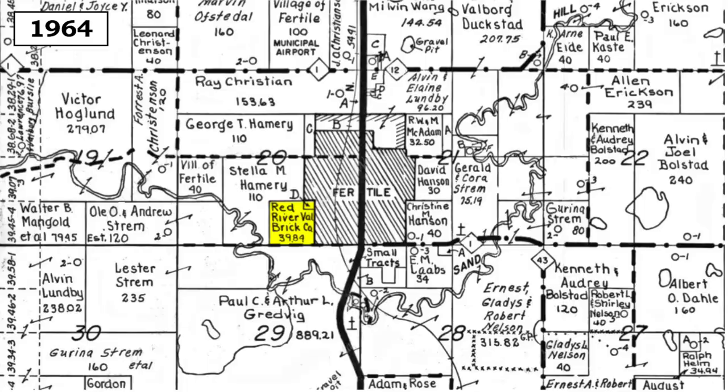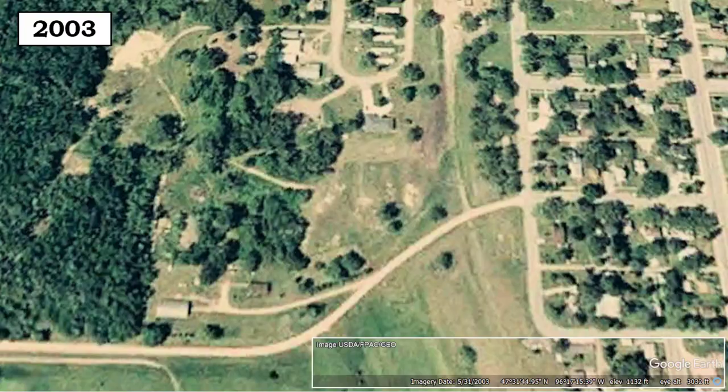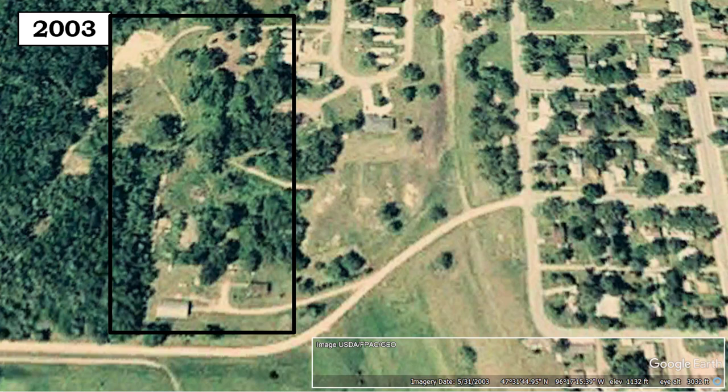This 1964 plat map showed that the Red River Brick Corporation owned a larger parcel of land than just the original brickyard. By 2003, there were only a few remnants of that once flourishing 1954 brickyard.